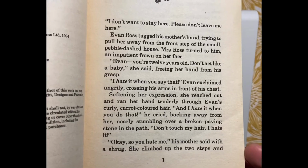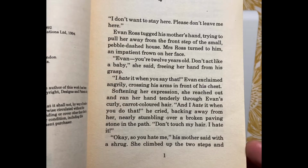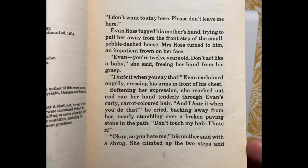Aunt Catherine was weird. That's what his dad had said. She was so weird his father didn't want to leave Evan with her. But they had no choice. No choice?